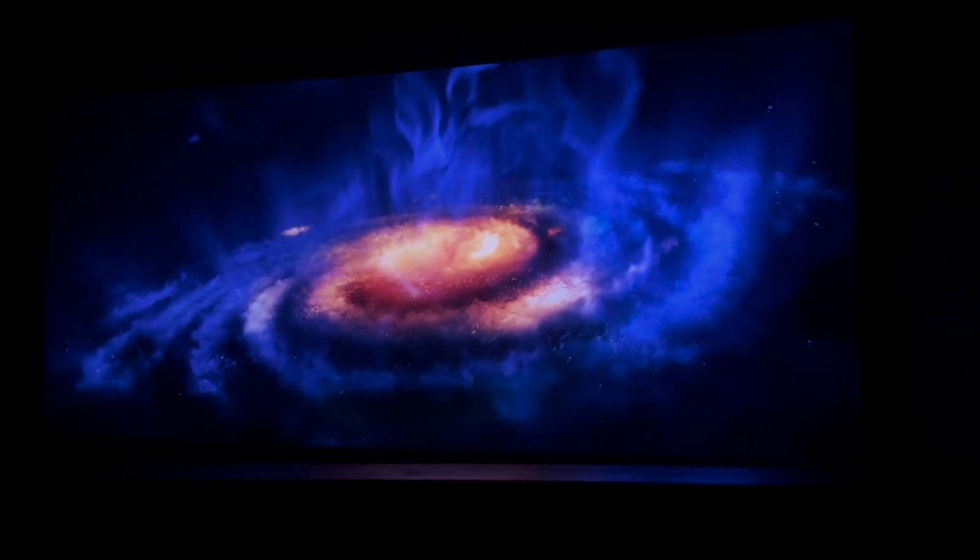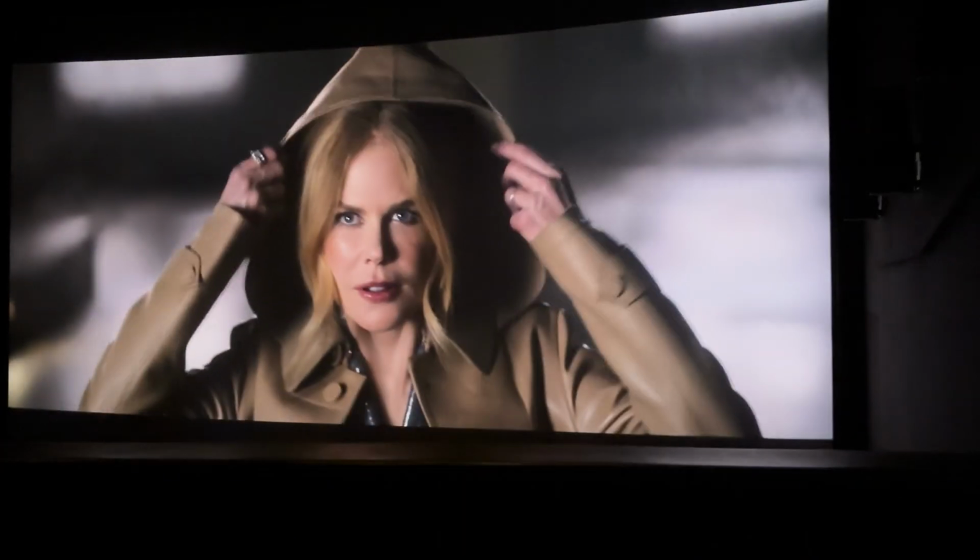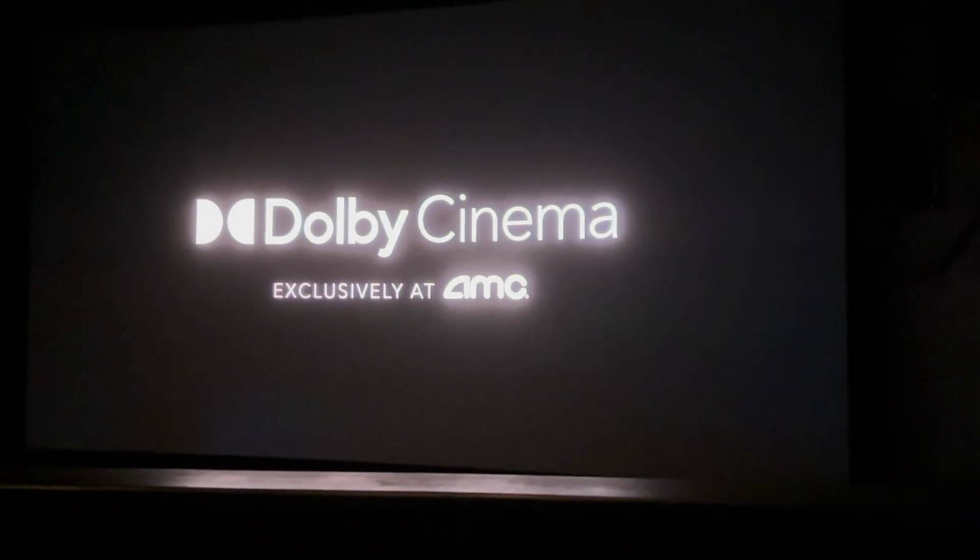If you want a suggestion for the type of movie to go and see in Dolby, I would recommend an action movie or something you know is going to be really bright and colorful. Black Bag was a good movie, but I don't think it was really enhanced by seeing it in Dolby. I don't regret seeing it in Dolby, but I don't think it was the best movie to see with this format. I would still pick Dolby over some of the other theater formats out there.